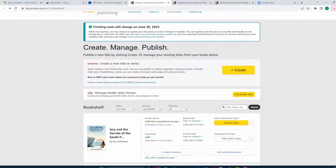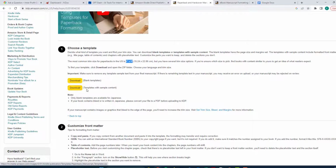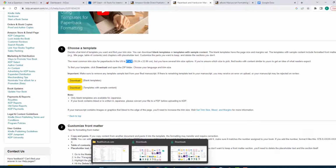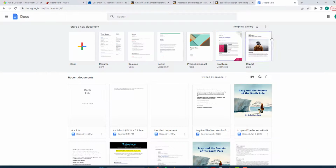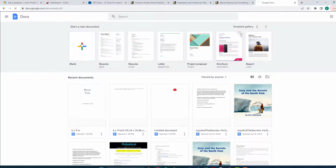So, again, I downloaded a zip file here, templates with sample content. So I've got that in my downloads folder. And what I'm going to do is upload that to Google Docs. So you go to docs.google.com. Most likely you've got a Google account. If not, you sign up for one for free. Log into your Google account, and from there, Google Docs is free to use. So docs.google.com, and we're going to click blank to start a new document.